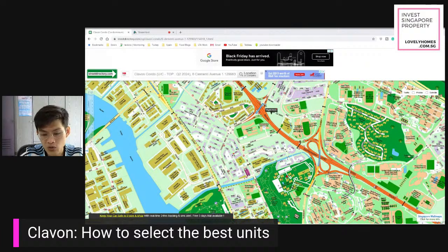But of course, again, those units that are facing south can actually all get the sea view, because of what I've explained earlier, the HDB around the West Coast area are very low rise. So you'll be able to get sea view of the Pasir Panjang terminal. Okay, so next I will straight away go into the floor plan. For the smallest unit, 1 bedroom plus study, that is basically the smallest for Clavon.